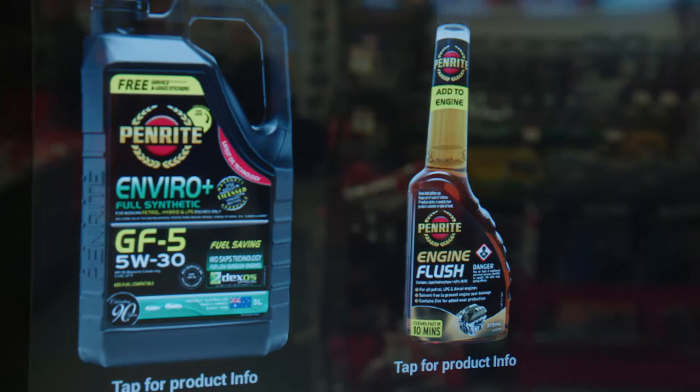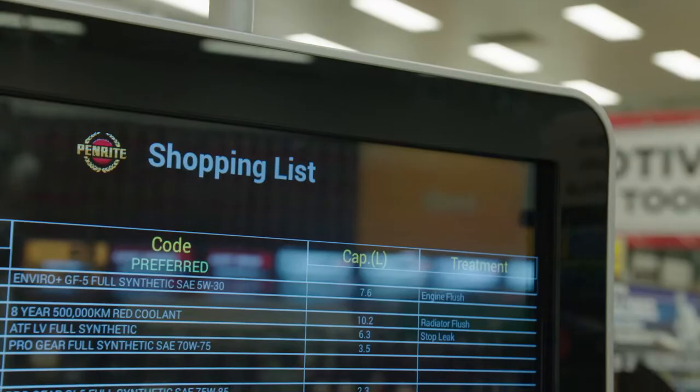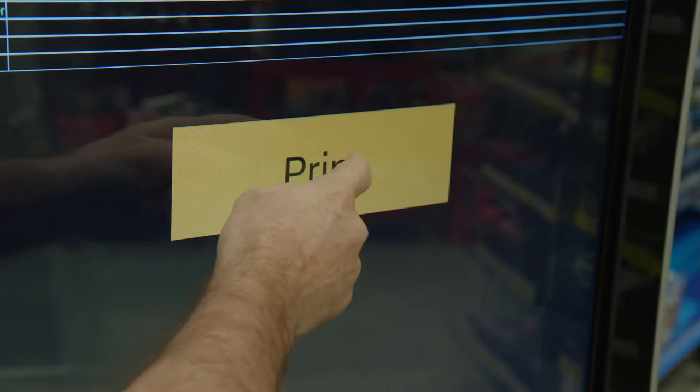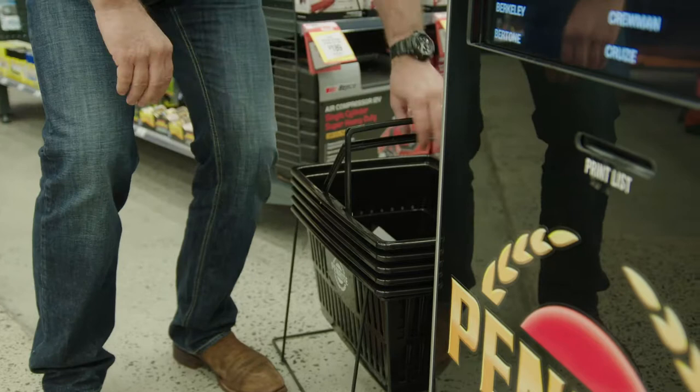Now, mate, not only that, once we work out the lubricants and fluids we need for our vehicle, and we want to get over to our lubricants wall, well, all you do is print the entire list of lubricants and fluids for your vehicle, grab the docket, throw them in your shopping basket, head over to the lubricants wall.